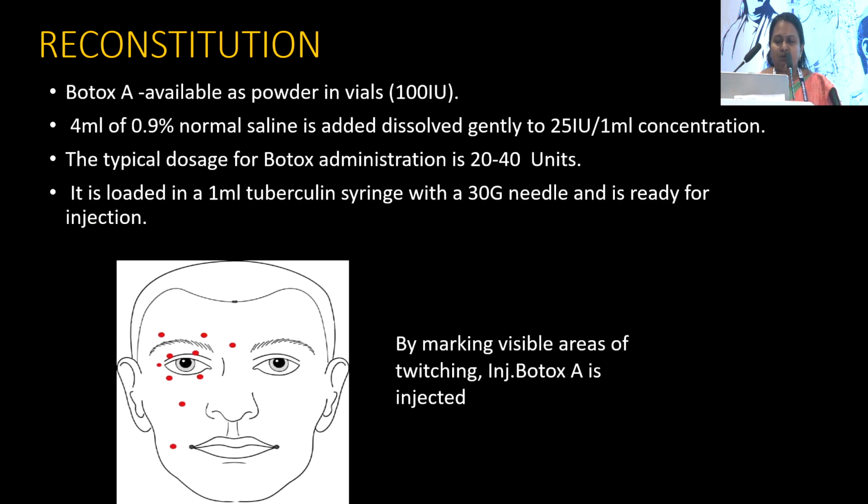Reconstitution of injection BOTOX: it is available as a powder in compressed form, in 50 international unit or 500 international unit vials. 4 ml of 0.9 normal saline is added and dissolved gently so that each ml contains 25 international units. The typical dosage is around 20 to 40 units per site. Method: it is loaded in a 1 ml tuberculin syringe with a 30 gauge needle, and it is ready for injection. By marking the visible areas of twitching, injection BOTOX A can be injected.